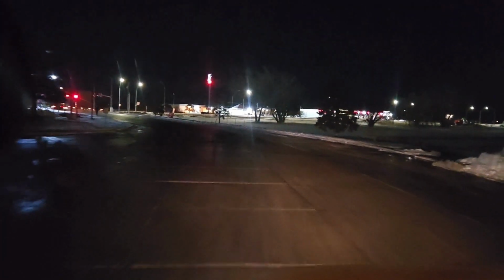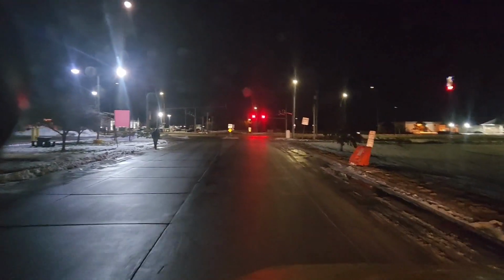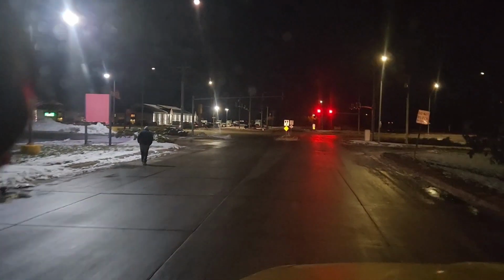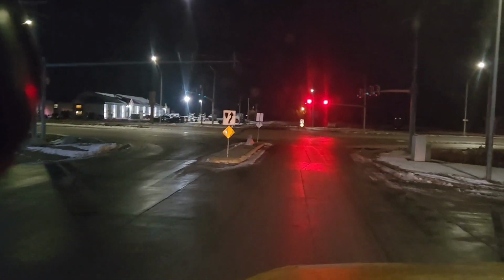These guys either need to put up more lights or pay their light bill. Yeah, this is ridiculously dark for a truck stop. I mean, ridiculously dark. So, get on out of here.